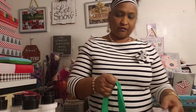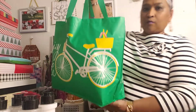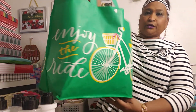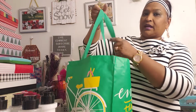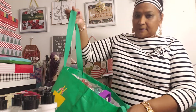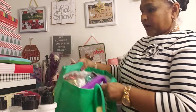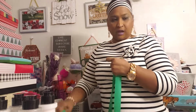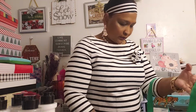This tote is actually from the Dollar Tree. It says, enjoy the ride. Beautiful tote. It says, enjoy the ride on both sides. But what I was most excited about is it has a closure. See in here? It has a white closure, but I got too much stuff in here that I can't get it closed. When I'm done with the stuff in here, I'll show you guys what it looked like. So, Christmas stuff again.